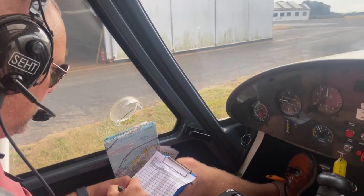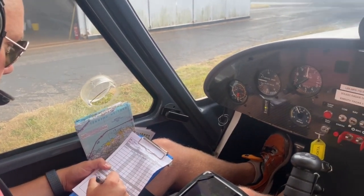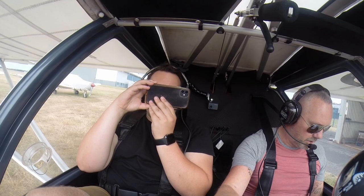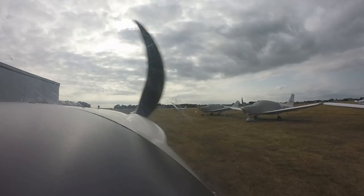Kilo Tango Alpha, request information. We're operating 23 right-hand circuit, QNH 1018. Roger, 23 right, QNH 1018. Golf Tango Alpha, ready for taxi. Taxi Alpha 1 initially. Thank you, taxi Alpha 1, Tango Alpha.